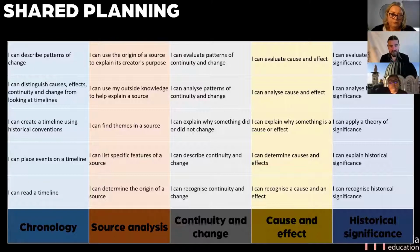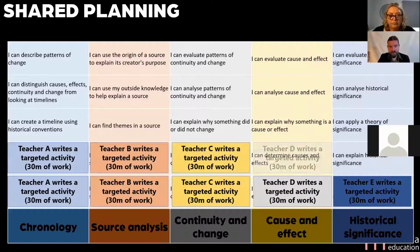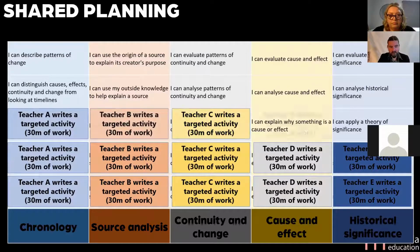This is the learning ladder for our Year 7 and 8 history textbook. There are 5 skills at 5 different levels of difficulty. It would be too hard for one teacher to plan 25 different activities to do in a class. So say you've got 5 teachers in your teaching team. They each write a targeted activity at one level. And I know, because I've done heaps of these, let's say it took you half an hour to create an activity targeted at the level. Let's apply this to every single level.